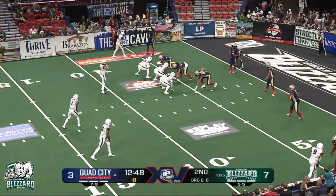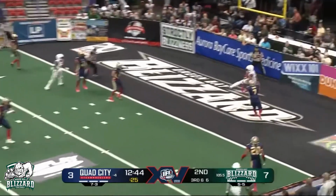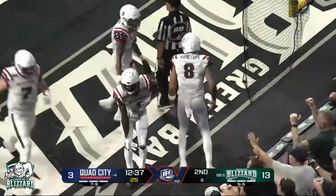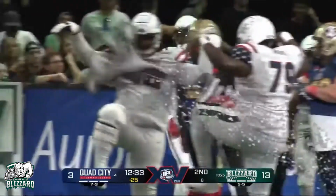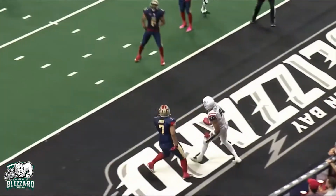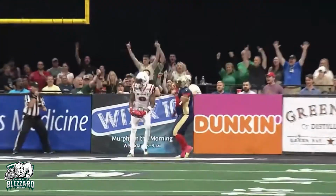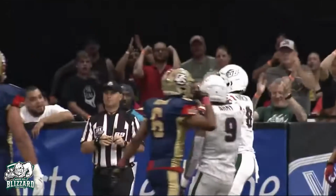As a receiver to the far side, snap to Myler, looking for Marquise Irvin, wide open. Touchdown, Green Bay Blizzard. 13-3, Blizzard with the lead. And they're jumping out in front early. If they're able to hold on to this, this is going to be a huge win for Green Bay's playoff hopes. You gotta think that Quad City's not going to go away without a fight.